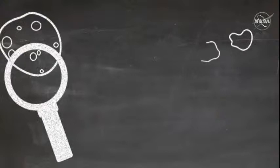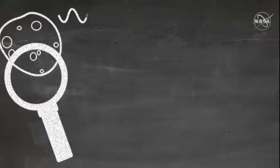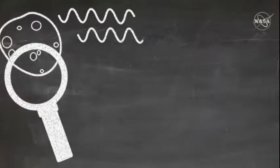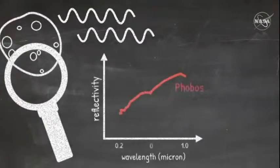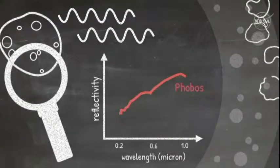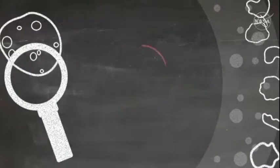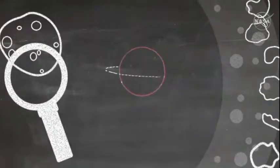With gravity too weak to create a spherical shape, the moons have an asymmetric, lumpy structure. The moons' surfaces mainly reflect long-wavelength near-infrared radiation. This is similar to D-type asteroids, which sit in the outer part of the asteroid belt that orbits the Sun between Mars and Jupiter. This has led to the idea that the moons might actually be asteroids that were scattered towards Mars and captured by the planet's gravity.